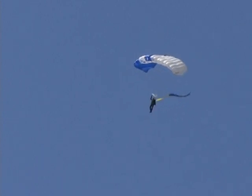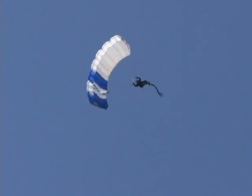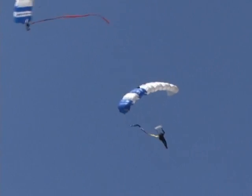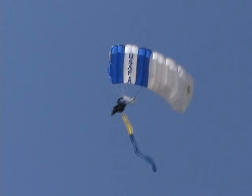Each of the members of the Wings of Blue are also qualified as jump masters and instructors at the Air Force Academy in the primary jump aircraft, the UV-18B Twin Otter, which the Air Force Academy has 3 of. That's the primary jump aircraft for us cadets and jumpers there.